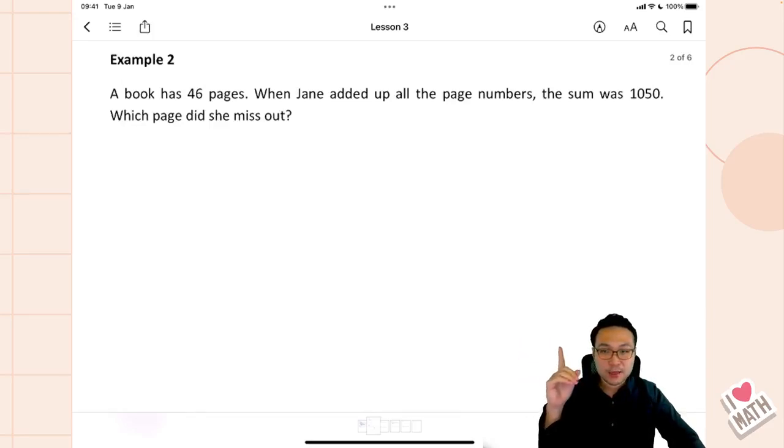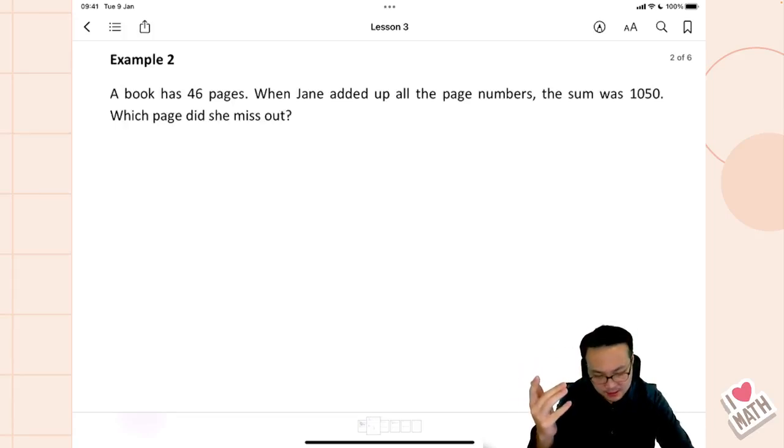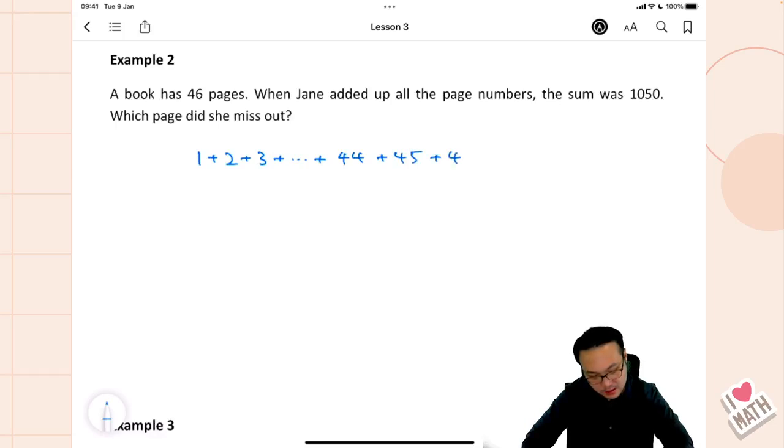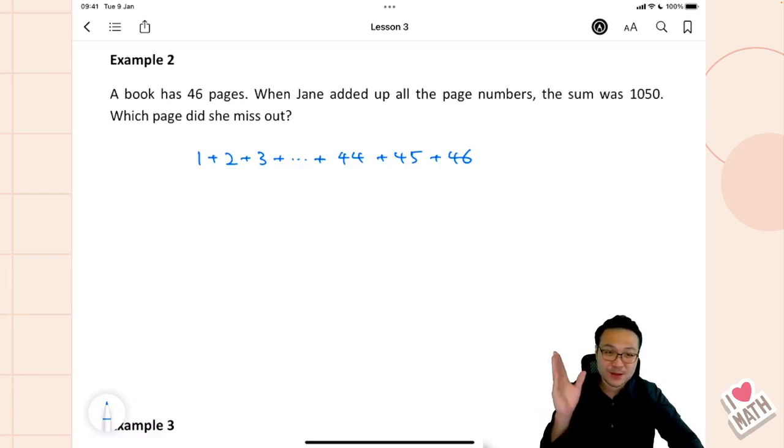She got the sum of 1050. Which page did she miss out? So, students, you are adding all the page numbers from page 1, page 2, page 3, all the way until page 44, 45, 46. Now, if I'm going to add all these numbers one by one, it's going to take forever. So what should we do, students?